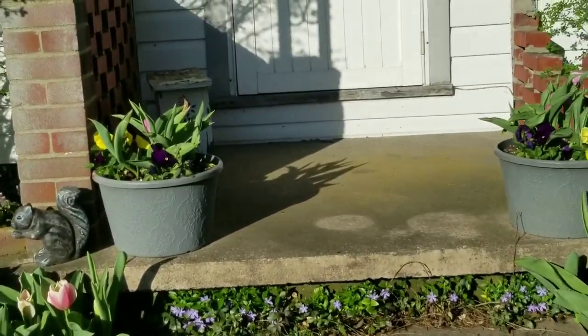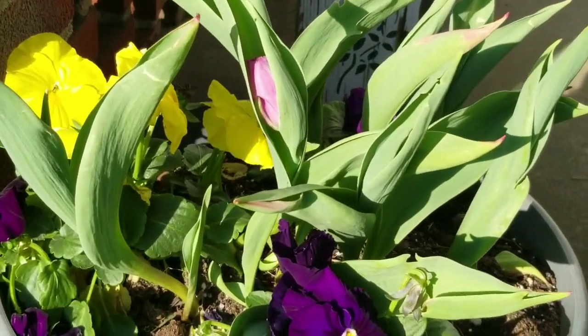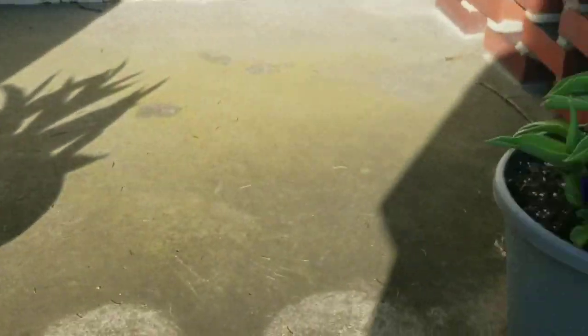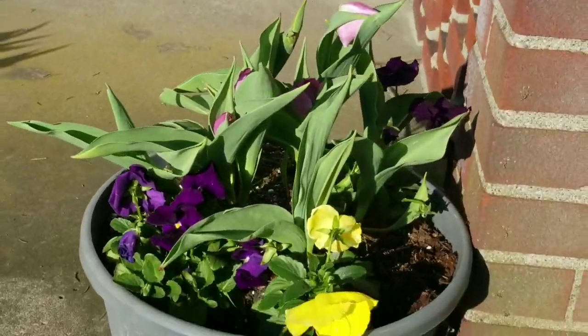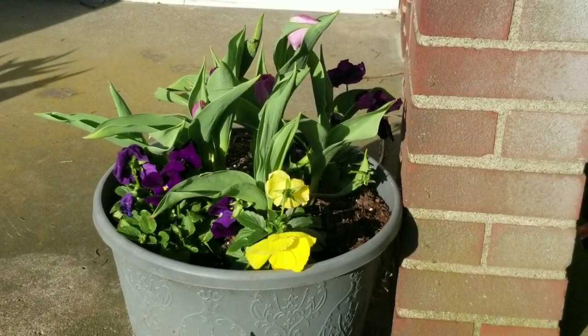I also have the tulips in the pots. They are about ready to come out. They are a purple mix. I thought they looked good with the purple pansies. And here's the second pot over here. So looking good, about to bloom.